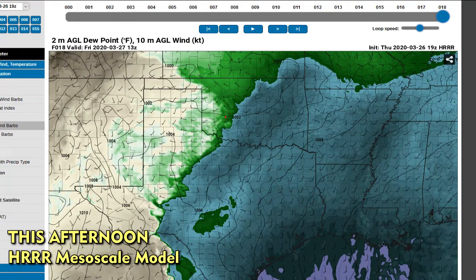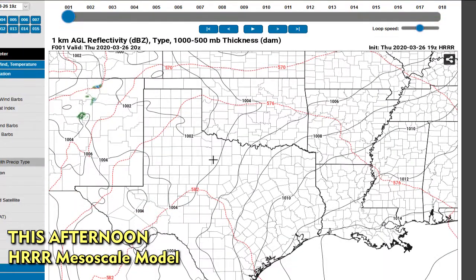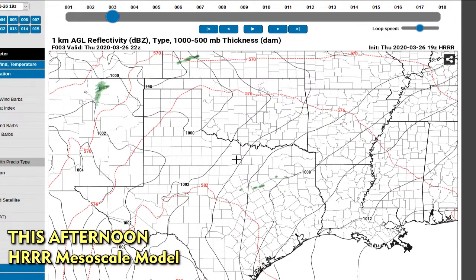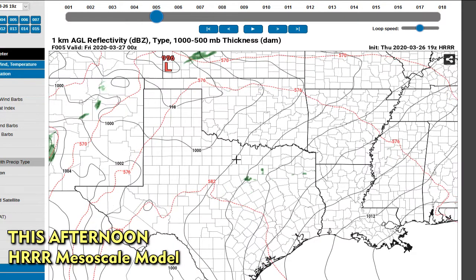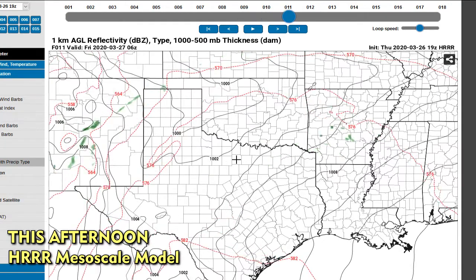Maybe one little cold pool right there. This is not breaking out convection. Let's go to the actual reflectivity and see what that does. There's that high base convection around Taos and Clayton, but nothing in Oklahoma or Texas. So stick a fork in it. We are done.